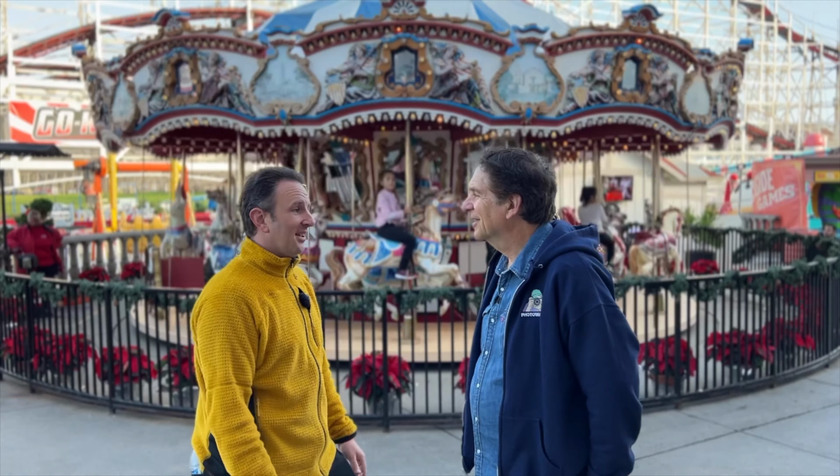Next, we'll drive up the coast and start towards Ocean Beach, which is a funky little town whose best feature, and it's a big one, is the dramatic Sunset Cliffs Natural Park on the Point Loma Peninsula.